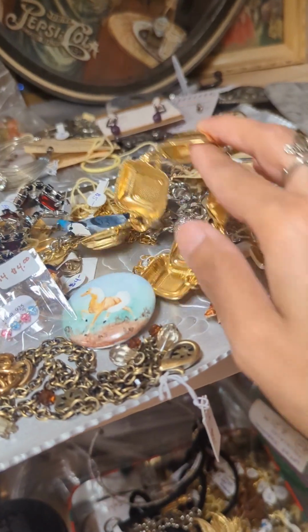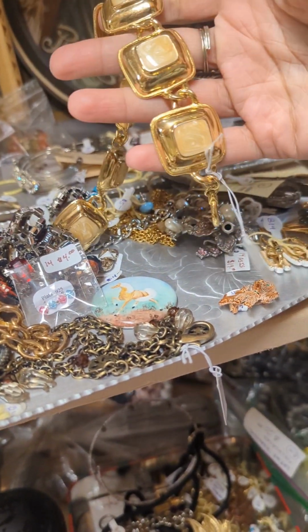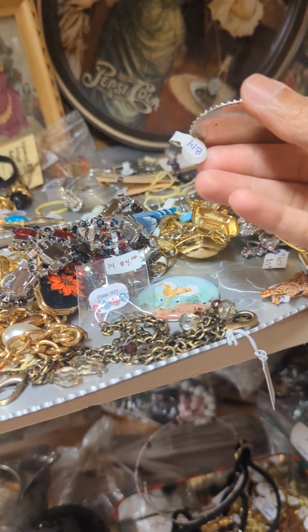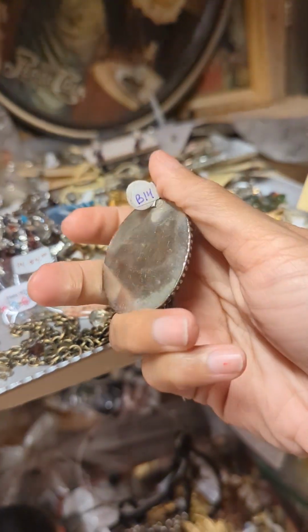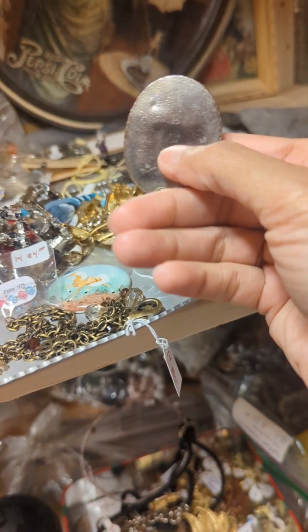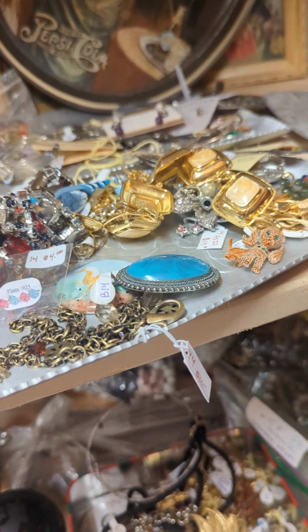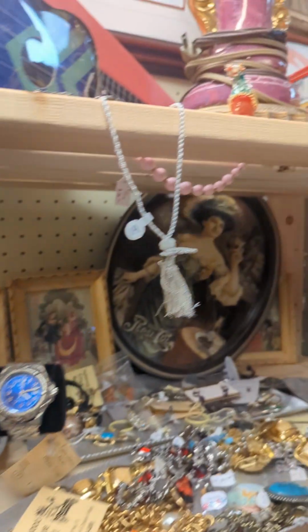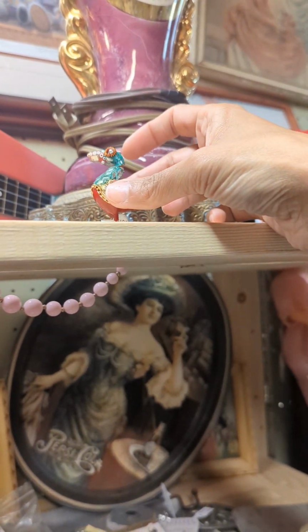Wow, are you supposed to find everything? Oh, hello. It doesn't say if it's sterling or even a real stone. Probably not. No. Ah, sorry.